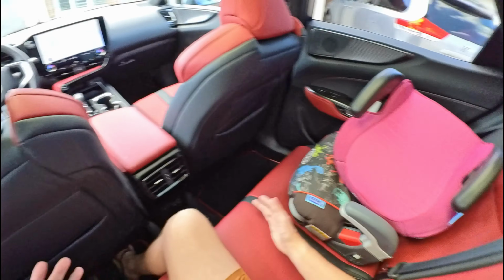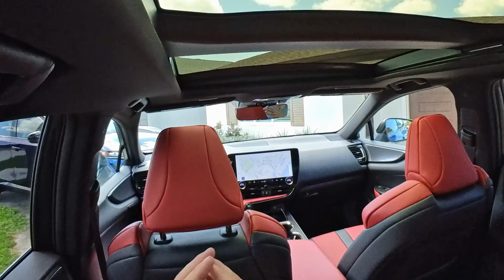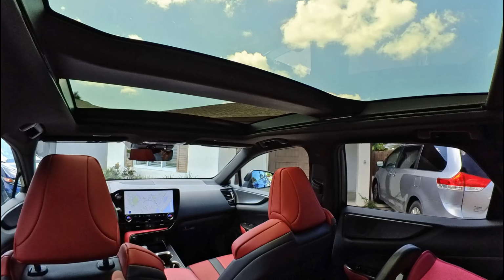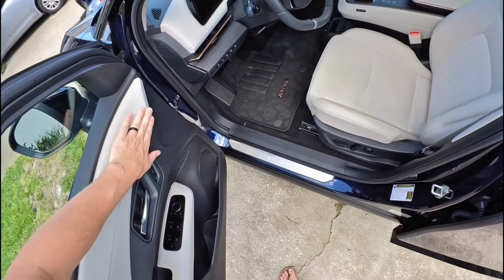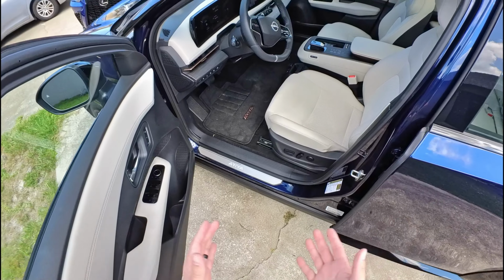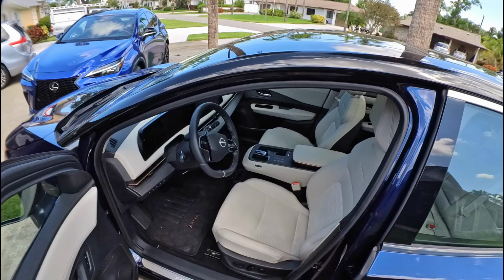So overall very comparable, but a little bit more spaciousness, I would say, in the Nissan compared to this. And then the sunroof, the panel roof are about identical in size, maybe slightly bigger on the Nissan. Again, on the front seat of the Ariya, I love the stitching in here. The build quality is absolutely incredible, I'd have to say. Overall, this is built in Japan, where the NX is no longer built in Japan, it's built in Ontario, Canada.